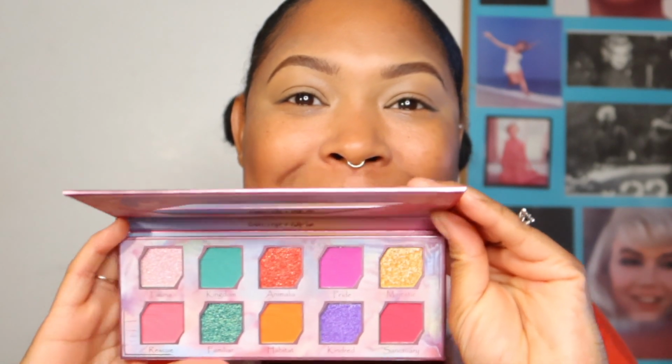I have been eyeing this palette for days, deciding what I want to do with this palette, because I've had it for a good week. So I'm excited. Definitely check out Betty Jean's page, because she had some really good inspiration and really talked about how she created or curated these colors for this color story, and I am here for it.